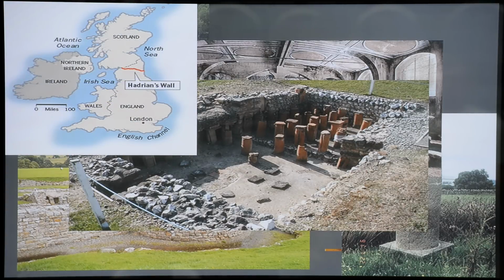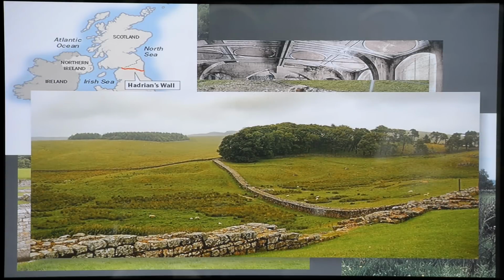It was built by another Caesar named Hadrian Caesar. The wall is about 80 miles long. There's a shot of it here. They say you can cross it in about 3 days.